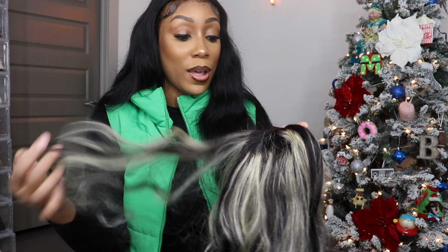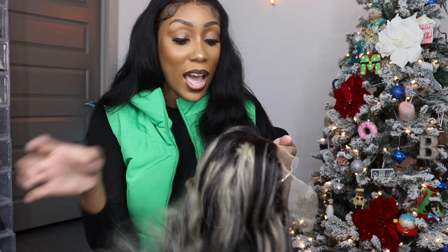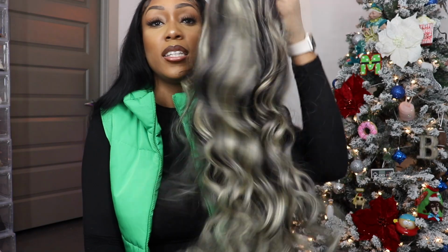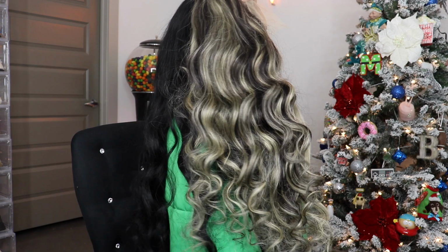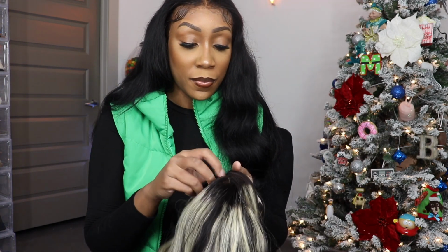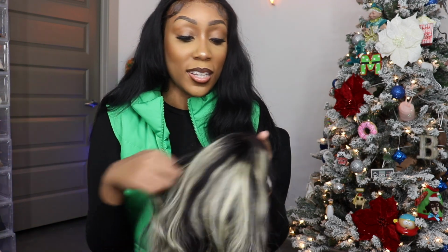Now I don't know how I want to have my hair for my birthday anymore, because I was sure I'd just do like 1B. But this is cute. Like, this is giving. This is fun. I like it. I might have to switch wigs in the middle of the trip or something.